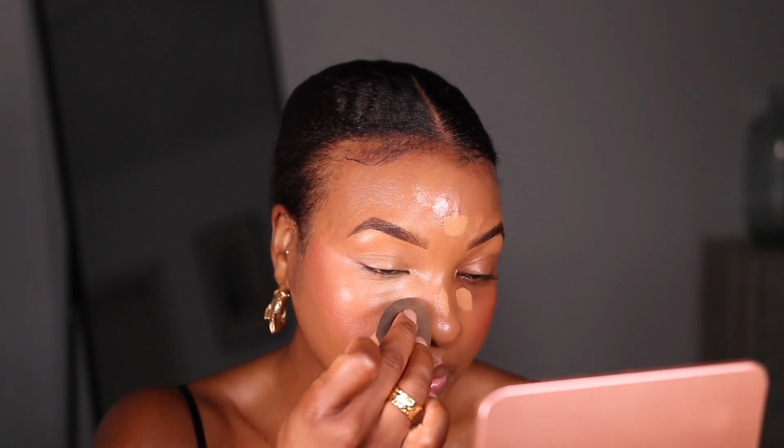Down the bridge of my nose. I like to make sure it comes all the way in. It looks better, especially when it's time for us to apply our bronzer. Look how beautifully that concealer blended in, y'all.